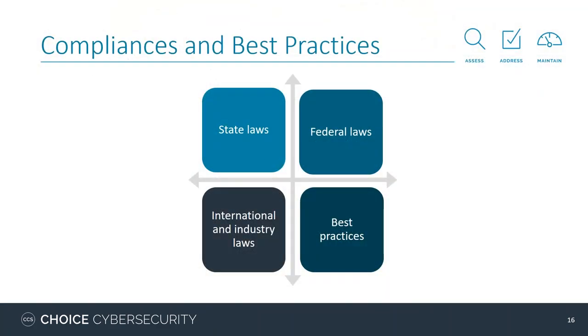So let's break down compliance, because compliances are the best drivers and triggers. A lot of these compliances actually have dates and times that a client must meet them. And I think as MSPs, this is a very good opportunity for you to start adding this service. There are four types of compliances. The first is called state laws.